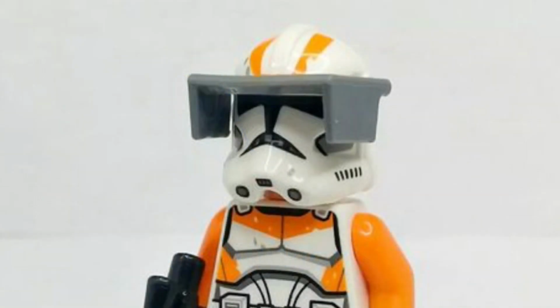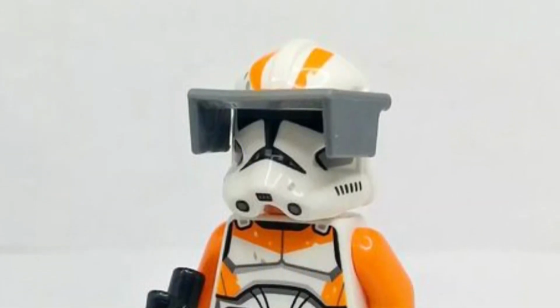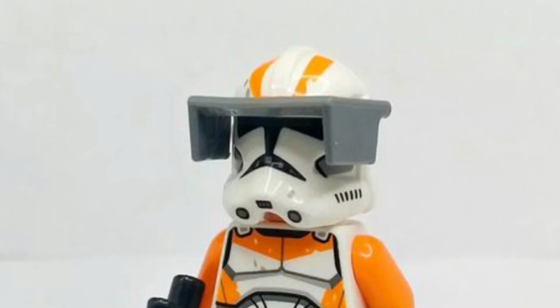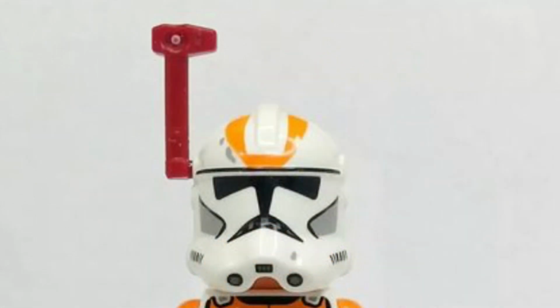He also shared a picture of it with the visor, which does make it look a lot better, so this is kind of what Cody will look like. Obviously it's not specifically Cody, but this does honestly look quite good. There's also one with just the rangefinder. This looks a bit more weird, I'd say, but again, kind of better than I was expecting.